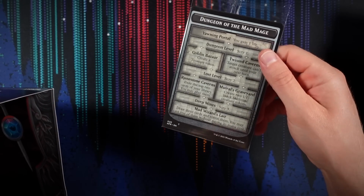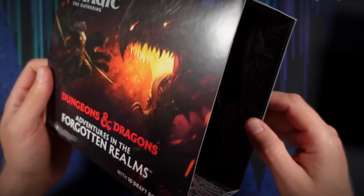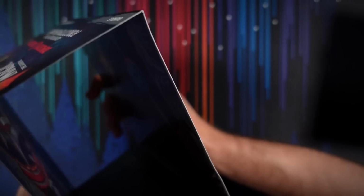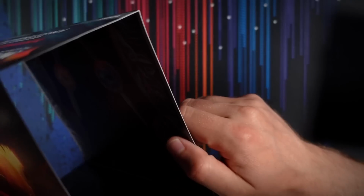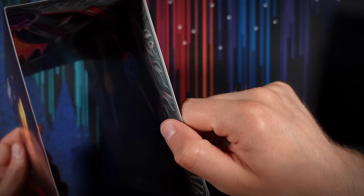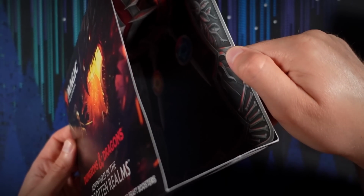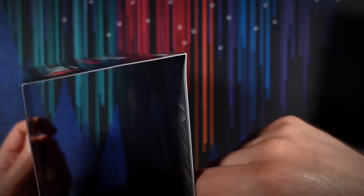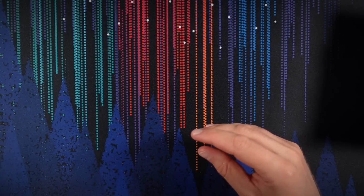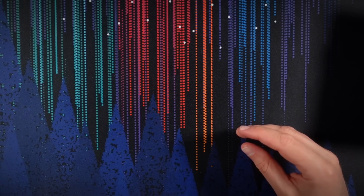These are the dungeon cards, which I'll explain in a moment. You can see there's actually quite a bit of art on the inside here. Maybe you can see that. It's kind of hard to show on the camera here, the angle of the lights, but there's a bunch of artwork on the inside of this sleeve. Put that over there.